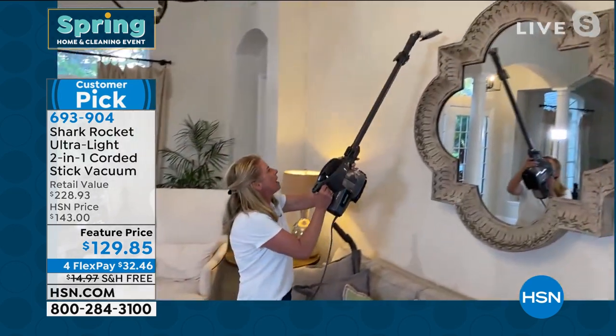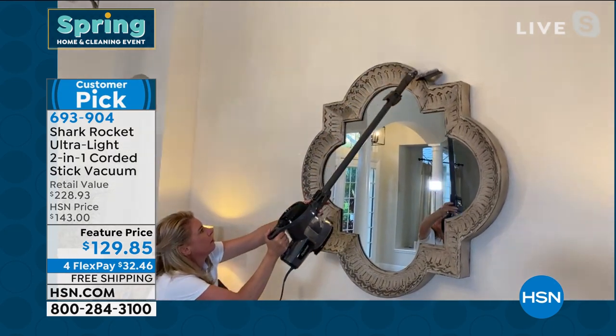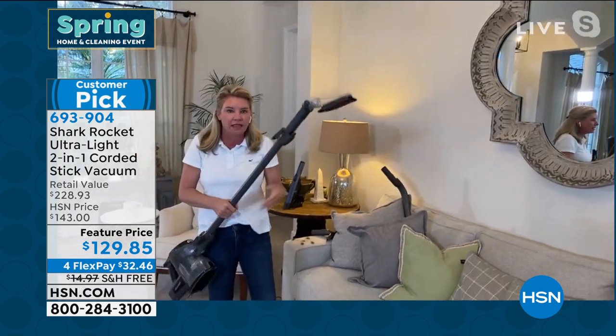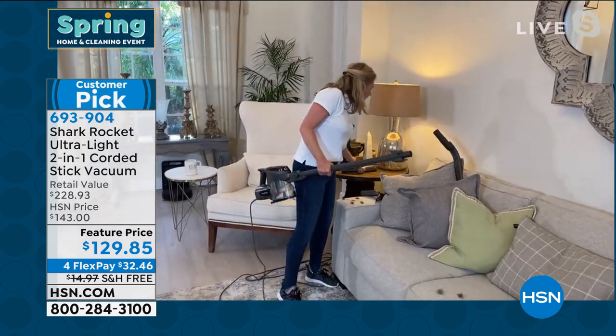So look at this. How in the world would I normally clean places like this? What about on top of your cabinets, your kitchen cabinets? This is a great thing for that. Any shelving that you have. So that's the multi-angle tool.